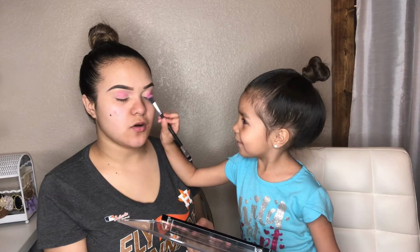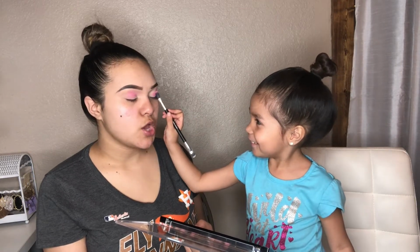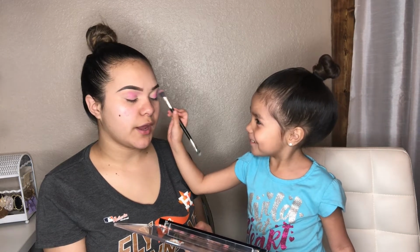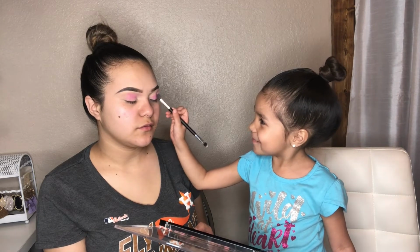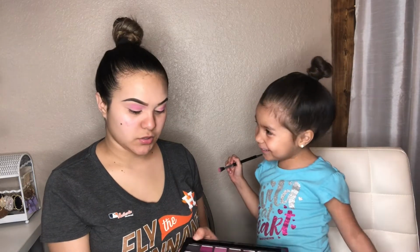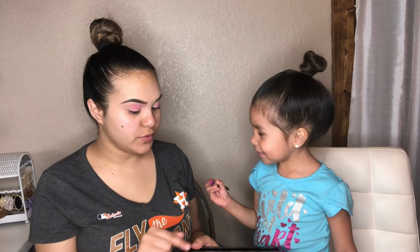So, Dalexa, how old are you? She is 4 years old. What is your favorite color? Purple. Purple? Okay. How many siblings do you have? One and two. One and two? Okay. Yeah, she actually has two. Do you want glitter? Yeah, but you gotta finish, and you don't want to do like this other purple color, and then you put glitter.